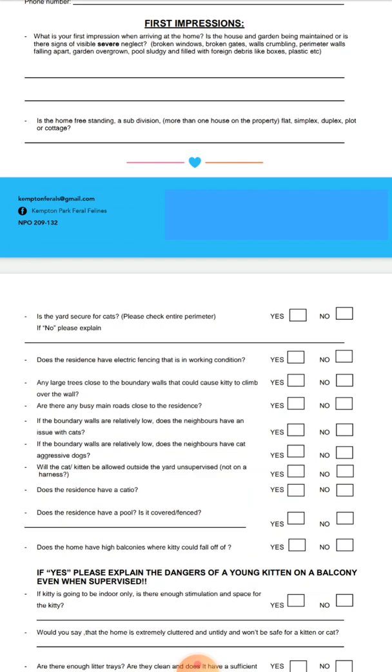Is the home freestanding, a subdivision, more than one house on the property, flat, simplex, duplex, plot or cottage? Be very careful when doing a home check with a subdivision. That's normally a couple of homes on a plot. Those homes generally are not very big. The gardens aren't very big, and they're normally not very well fenced. And that is not the main problem. The main problem is the other people living on the property with maybe large dogs that don't tolerate cats, etc.